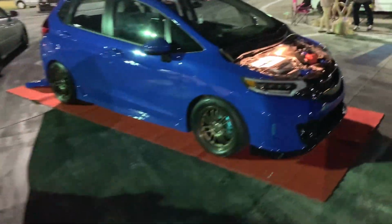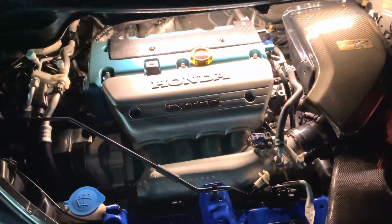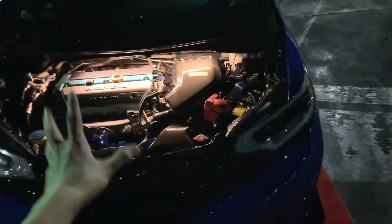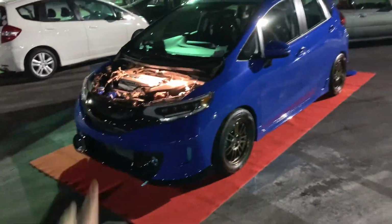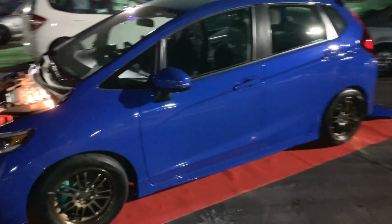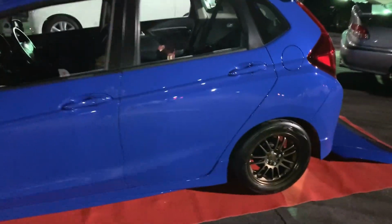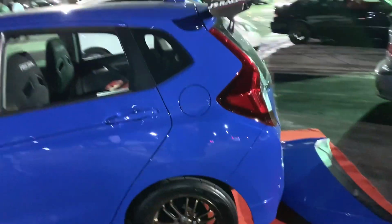Okay guys, sini ada satu lagi kereta. Ini kereta perempuan punya kereta tau. GK5 K series guys. Nampak? Kereta ni ah, dia orang buat dekat Jace Racing Thailand. Full Jace Racing K20. Push. Girl own guys this car. And she drives it herself all the time. Bukan main-main tau. Tapi belakang masih drum lagi. Nah, ini kena upgrade ni.